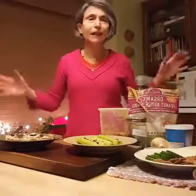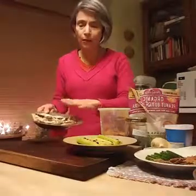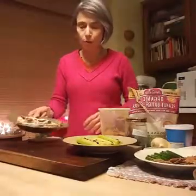I generally just look at what I have on hand and throw it together. And if I didn't have the mushrooms, I would probably do some red pepper and slice the red pepper and throw that in the toaster oven.